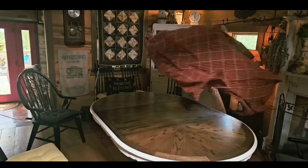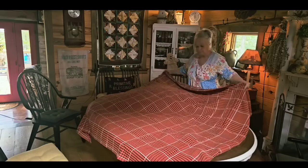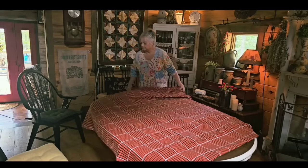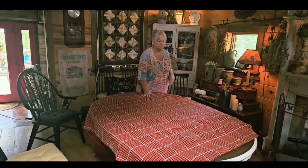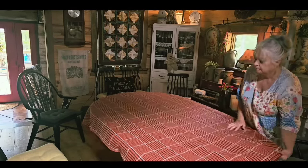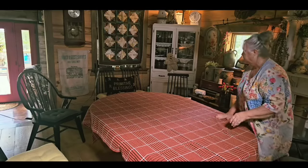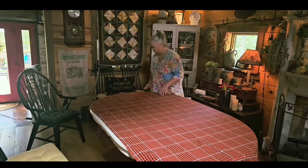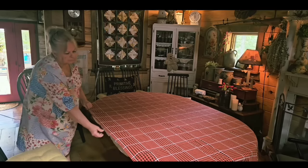I found me a new tablecloth. I looked and looked for one, and I just really couldn't find one that to me really looked good. As far as the colors, I didn't want anything with just too much on it. And there's only one time a year that you can really decorate with orange colors. I think they're bright and beautiful, so the fall is really the only time you can do it.